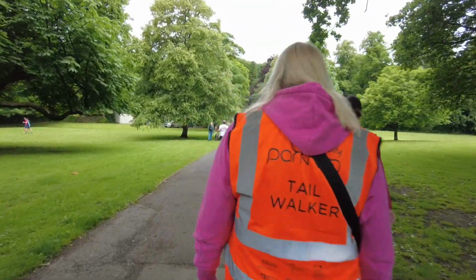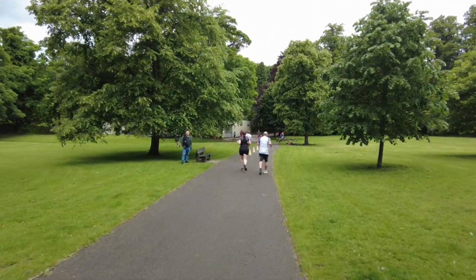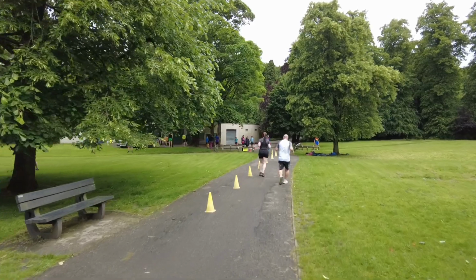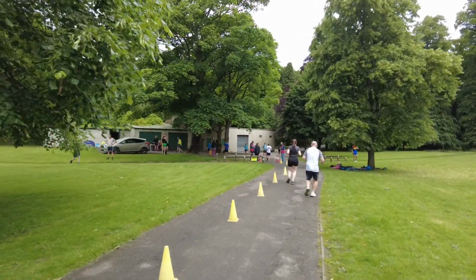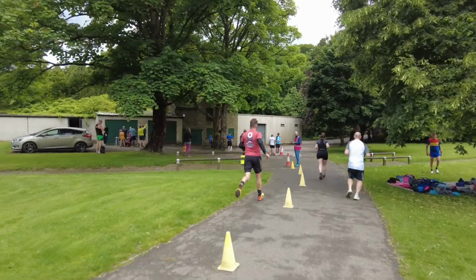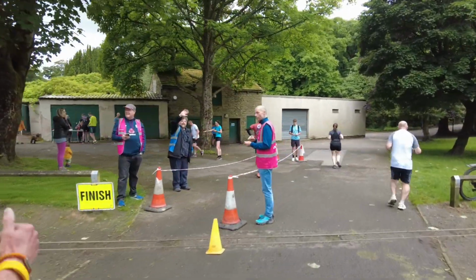Just passing the tails now. Thank you for volunteering. And once we've passed the finish here, then it doesn't matter. There's no real keep left and right after that, because these guys are coming into the finish, so there won't be much overtaking from now. And that'll be us in 1 lap's time.